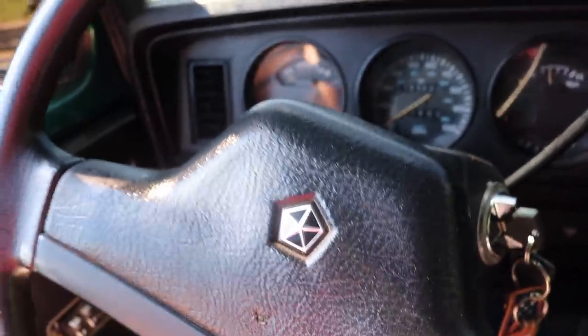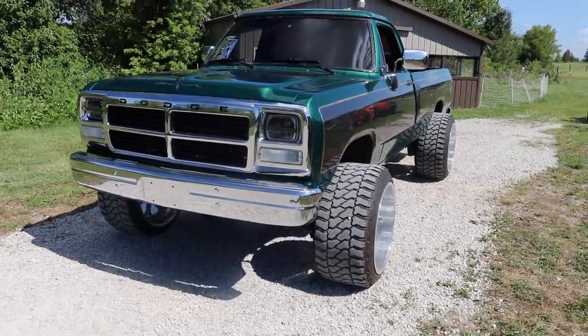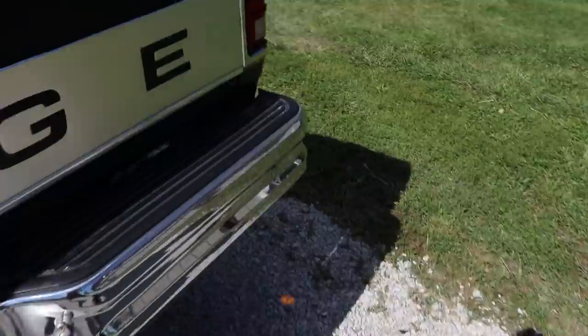The exhaust is rattling, and the door handle rattles like crazy too. Here she is, day two of ownership. I want to see what is wrong with this exhaust.